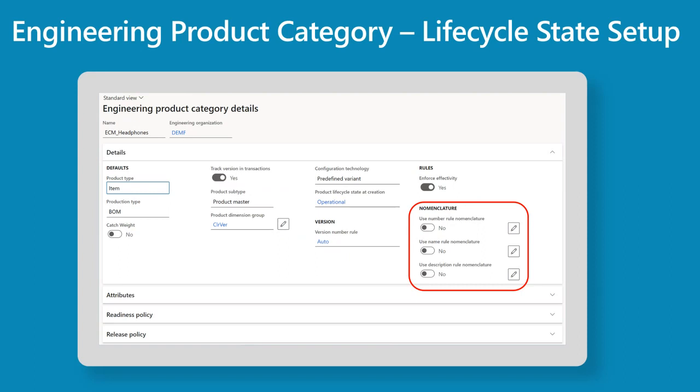Another configuration is nomenclature. Nomenclature options are available to define a specific format for product ID, product name, and product description. Set this option to yes to enable rules for defining a product number, name, and description by using number sequences, engineering attribute names and values, and text constants as segments. For our example of headphones, we have not set up nomenclature, which means when we create a new product using this engineering product category, we have freedom to define product ID, name, and description.